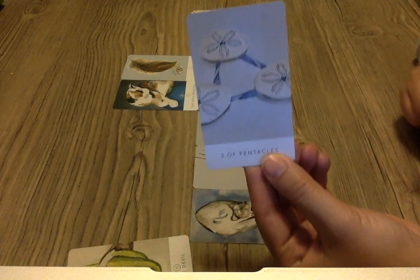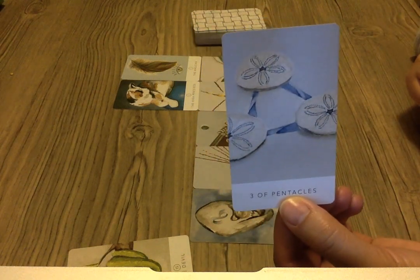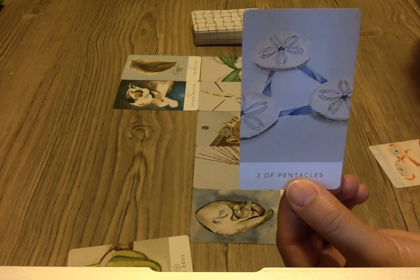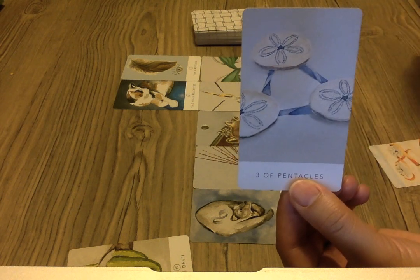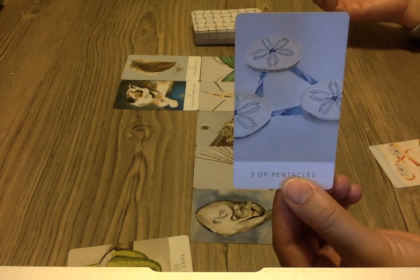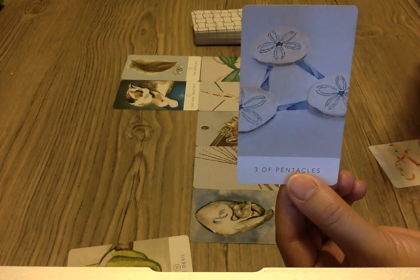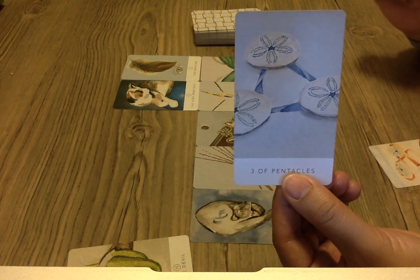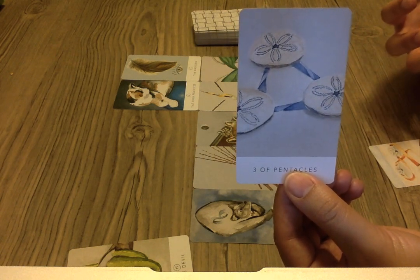We have here Three of Pentacles. This is a situation where we can apply our skills, where we can take on more responsibilities, where we can coach other people, where other people come to us for advice, come to us for counsel, or even come to us because we are kind of like the expert in our fields, okay? So this is a card about consultation.